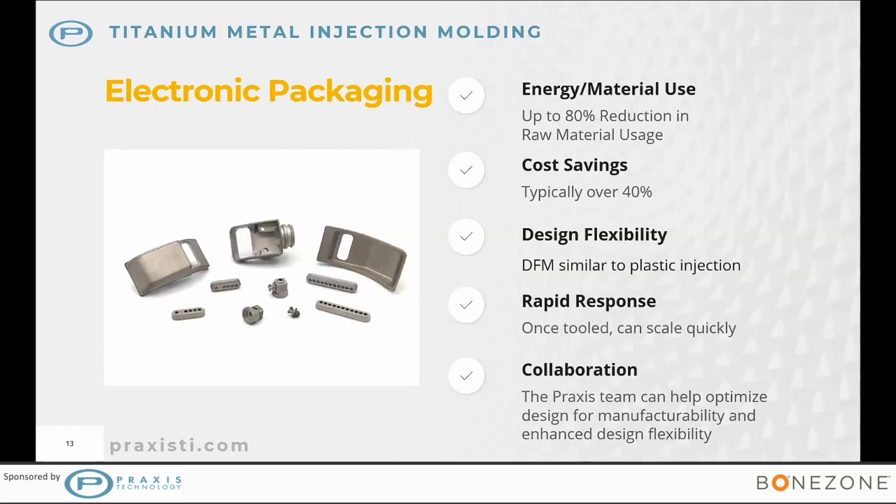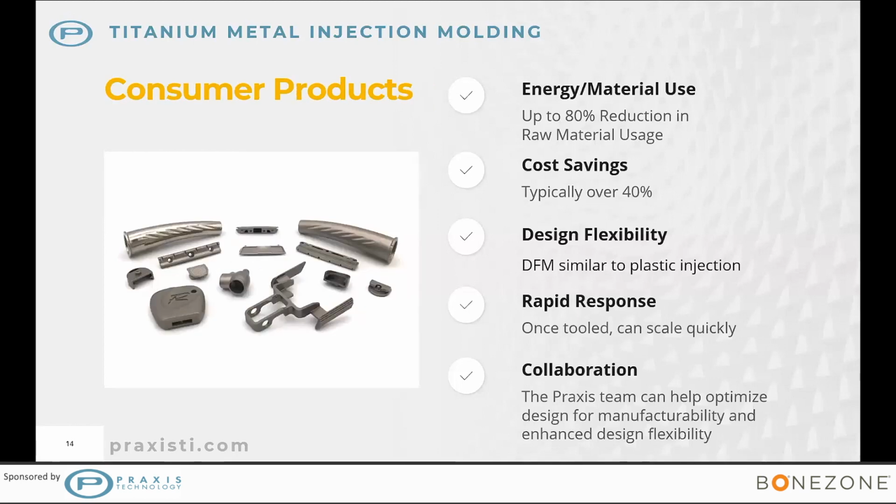We've found some other applications in electronic packaging. Again, very small, complex parts. The injection molding process really excels at that. And although we don't really pursue a lot of consumer applications, we have found some great consumer applications have found us. There are applications out there that really do need titanium, and titanium helps them make their product better.